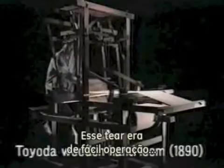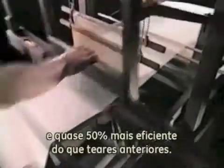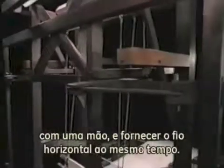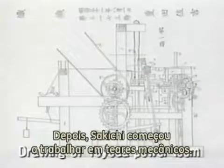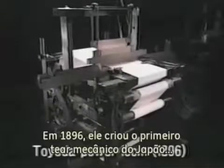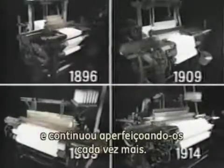His loom was easy to use and nearly 50% more efficient than previous looms. The operator could move the yarn guide back and forth with one hand and feed in the horizontal yarns simultaneously. Sakichi then went to work on power looms. In 1896, he created Japan's first power loom, and he continued making one improvement after another.